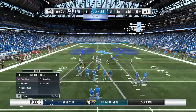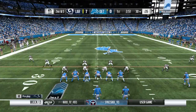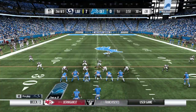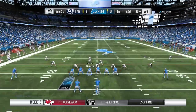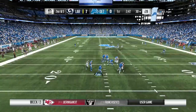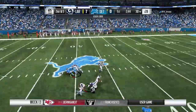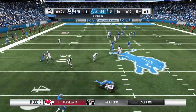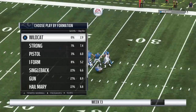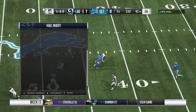Ball on the 30. They'll come up with a 2nd and 5. Gun! Throwing here, Magoo. Oh, a ball batted in the air, and now it's intercepted. Picked off at the 48, and he'll wind up losing 5 yards or so on the return, but no matter, they've got the football back.